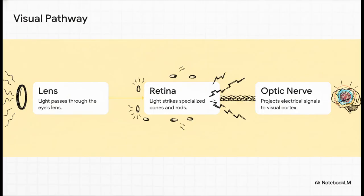Each of our senses has a highly specialized biological function. Take vision, for example. Ambient light waves enter the eye, they strike the photoreceptors on the retina, and boom, they are instantly converted into electrical energy. The optic nerve then blasts those signals straight to the primary visual cortex.